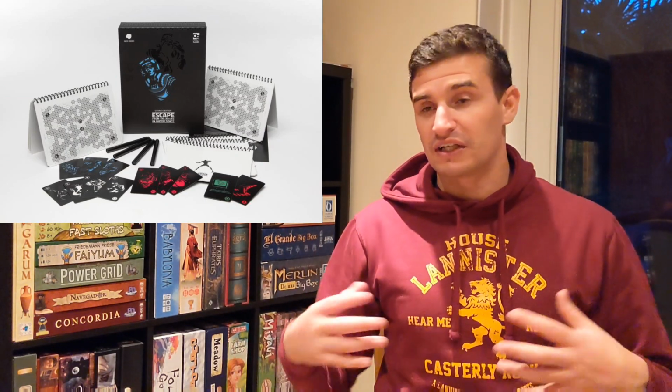Some good variation as well in terms of setups, because you actually have just this booklet made up of all these different maps, and you're using dry erase pens to travel and stuff. You can give real information or you can give false information at times to throw your opponents off track, and it works well for what it is.